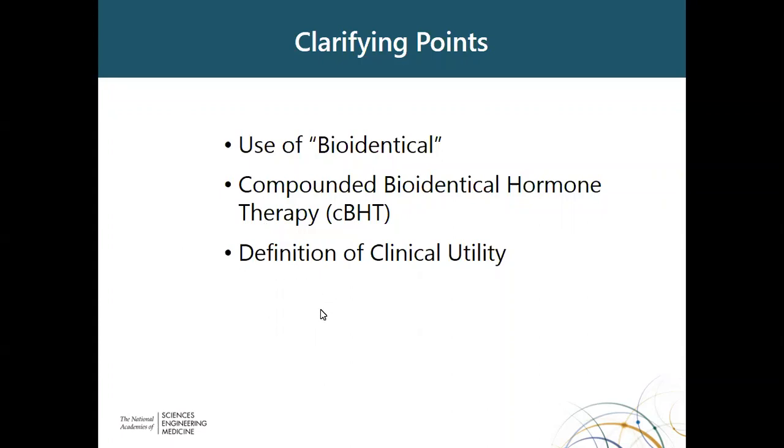Also, for purposes of this report, the word replacement was removed from the term compounded identical hormone replacement therapy to compounded identical hormone therapy to avoid the implication that the hormone therapy is targeted at replacing hormone concentrations to the levels that were present in young adults. Throughout this report and the remainder of the presentation, CBHT will be used.